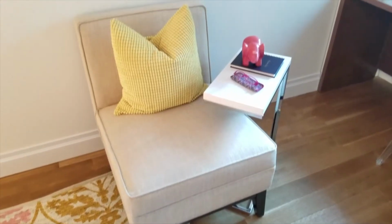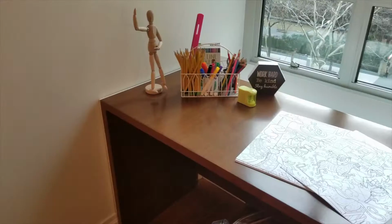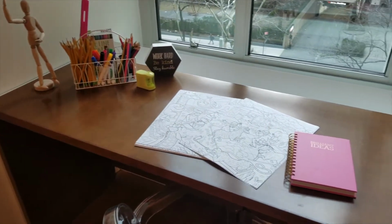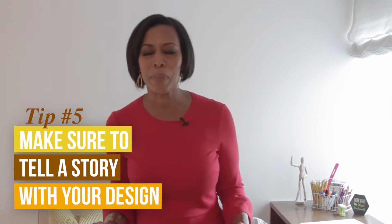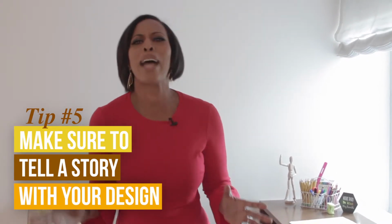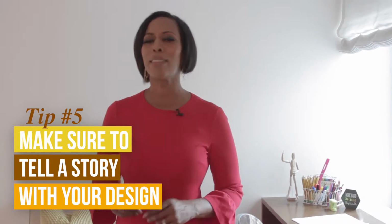And here, perhaps an area where a child could read. And at the desk, we're telling yet another story. Perhaps this is where creative writing can take place, coloring, whatever a child can imagine. And so my design recipes takeaway tip is when you're styling, designing, envisioning your space, try to think of a way to tell a story.